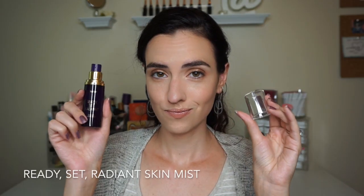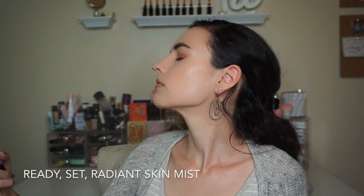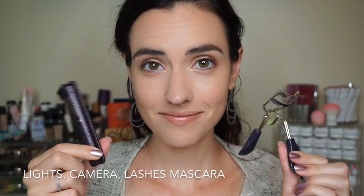Before I do my mascara, I'm going to add some of the Skin Mist, and by some, I mean a whole lot. Oh my gosh, that smells so good. Then I curled my lashes and added some Lights Camera Lashes mascara, and that's my finished look. It's super shimmery, super dewy, and super perfect for summer.